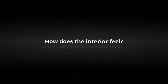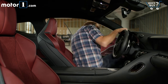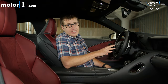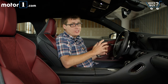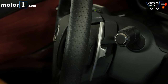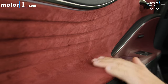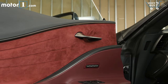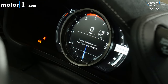How does the interior feel? The inside of this LC500 is a really lovely place to spend time, in part because I've got such nice materials all around me. This is real magnesium for the shift panels. I've got these lovely satin brushed accents for a lot of the controls, Alcantara, red leather everywhere. It's really lovely. I especially like details like these exposed door handles and the full color instrument cluster with the little dial that slides across when you pull up more information.